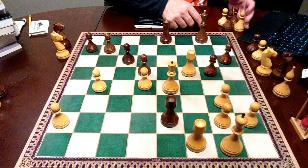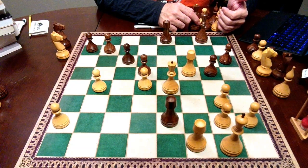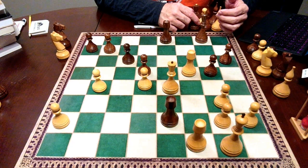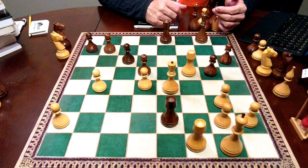position. But again, sometimes you also need to know how to convert a position that should be won into an actual win, okay? Or a position where you have a material advantage into a win. And that's why I urge you to play it through.